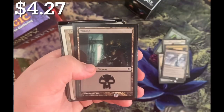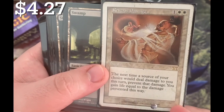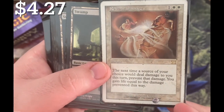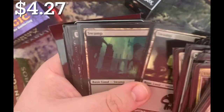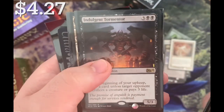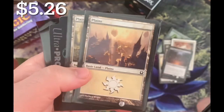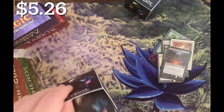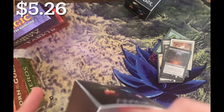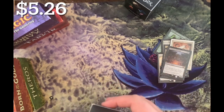Darksteel Citadel might be worth picking. Okay, it's a bit funky. A beat up 6th edition Reverse Damage. Alright, okay. Interesting sub. Indulgent Tormentor, cool. Right, okay, that was a bit weird. Gonna have to check that out. If that was a precon, then I guess there's been a sub somewhere there.